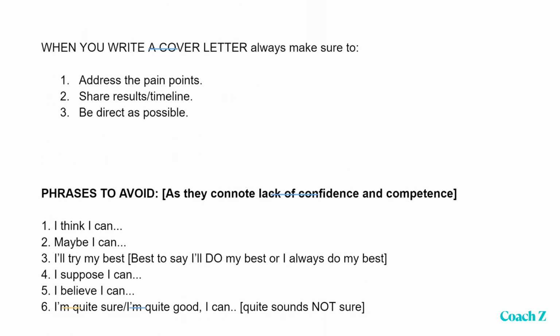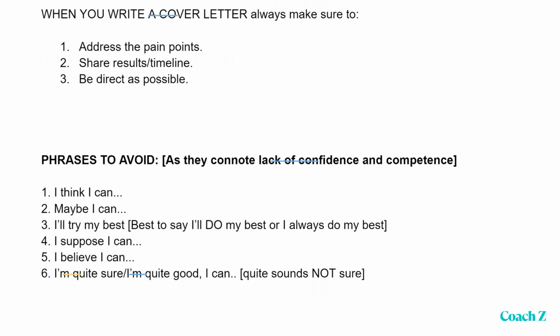Also, these are some phrases to avoid as they connote lack of confidence and competence. I think I can. Maybe I can. I'll try my best. So best to say I'll do my best, or I always do my best, instead of saying I'll try my best, right? I suppose I can. I believe I can. I'm quite sure. I'm quite good. I can. Quite sounds not sure, right?